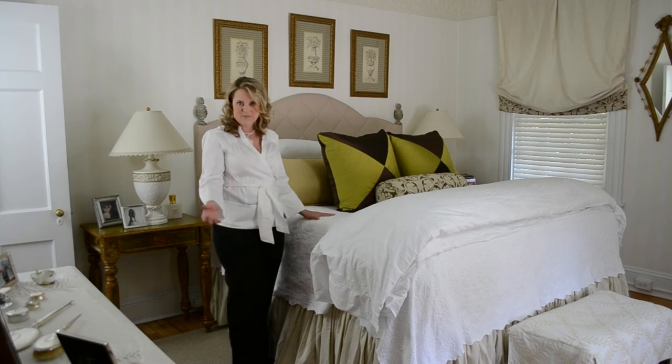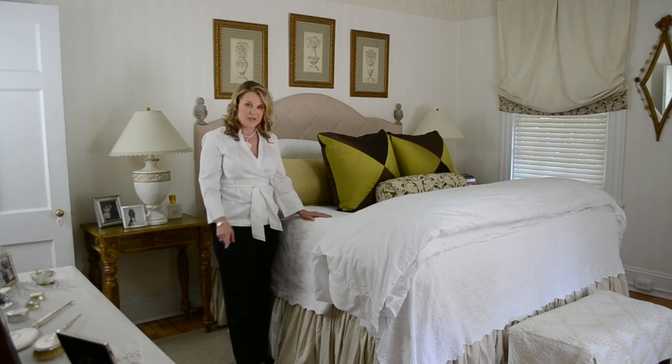Thank you for looking at this master bedroom, and always remember that a master bedroom needs to be comfortable.